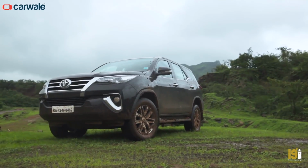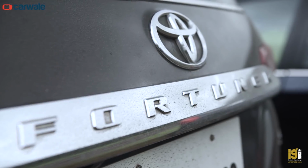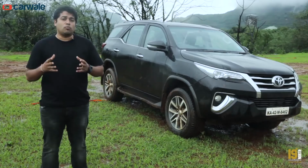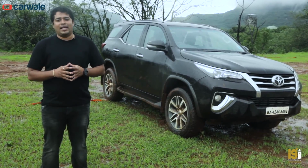The Toyota Fortuner has always been the true blue SUV thanks to its rugged body-on-frame underpinnings and 4x4 capabilities. And now its new avatar gets more power and more tech as well. Let's see how formidable a rival it is in our tests.